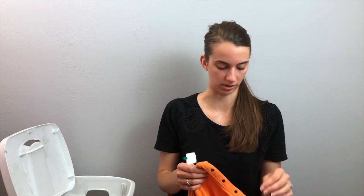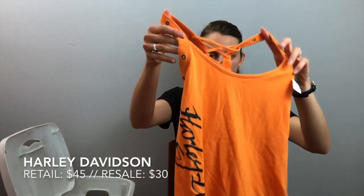Then this one has a tag like it was supposed to be marked up, but it wasn't. This is a Harley Davidson tank.